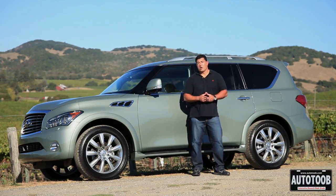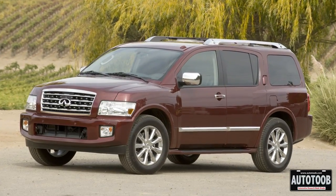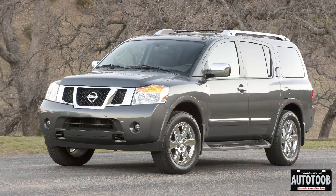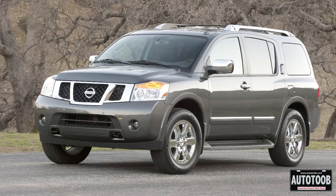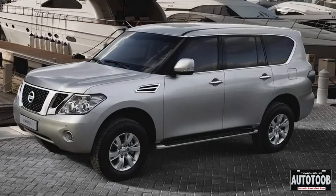Behind me is the all-new second generation 2011 Infiniti QX56 luxury sport utility vehicle. Now, the first generation Infiniti QX was based on the Nissan Armada, essentially a truck. This vehicle is also a truck, but it has a lot more history behind it. This vehicle is based on the Nissan Patrol.